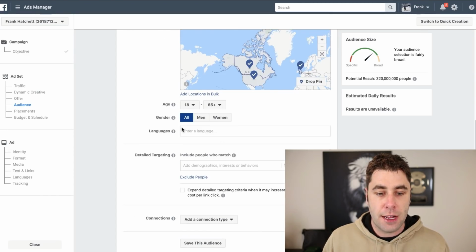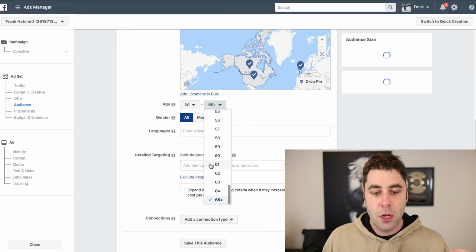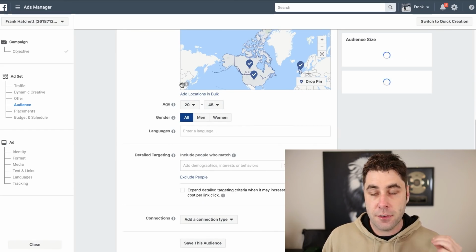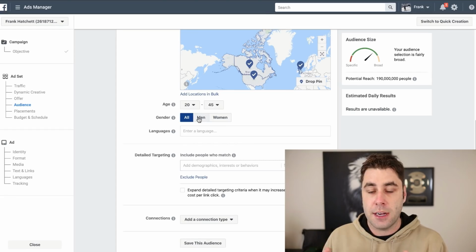Once you've done that, you can go down to your demographics. I recommend something like 20 years old to maybe 45 for this particular niche. And then gender, just leave it on all, men and women. It's not really going to make a difference. This particular product is going to be of interest to both of those genders.